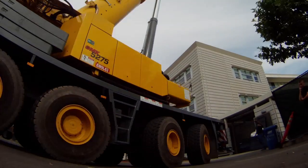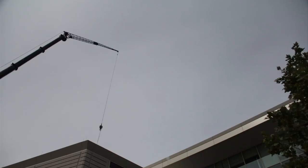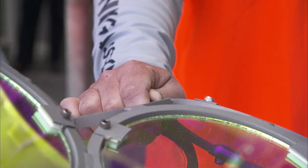That's huge. It looks like a rocket. Today what we're going to be doing is lifting the piece into place. Everybody got a hand on it? All right, Jeff, coming up here.